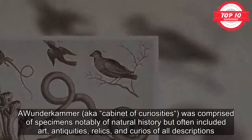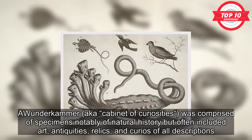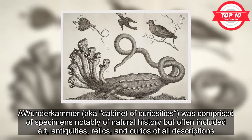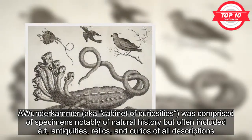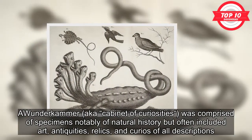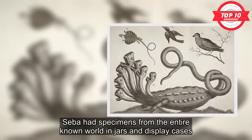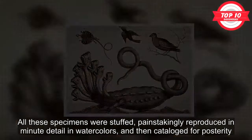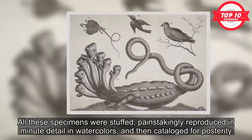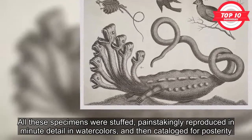A wunderkammer, a cabinet of curiosities, was comprised of specimens notably of natural history, but often included art, antiquities, relics, and curios of all descriptions. Seba had specimens from the entire known world in jars and display cases. All these specimens were stuffed, painstakingly reproduced in minute detail in watercolors, and then catalogued for posterity.